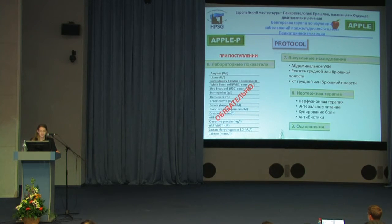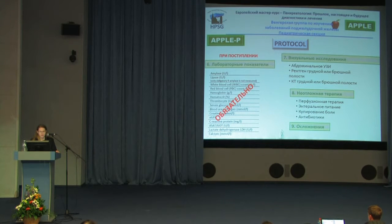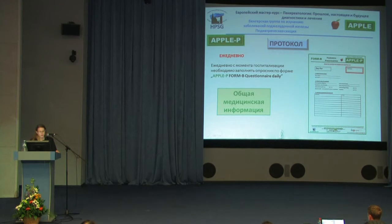And now there is again the genetic testing. The manner is the same as in the retrospective study. And there is another form in the prospective study, the so-called B form, which has to be filled out every day on the ward. And there are no obligatory factors on this sheet. We would like to know just the current clinical practice. And now let's see the results.